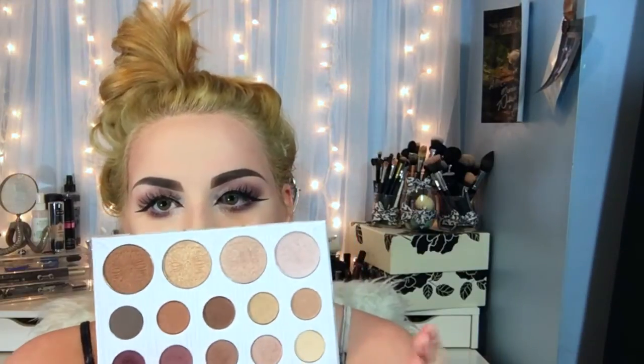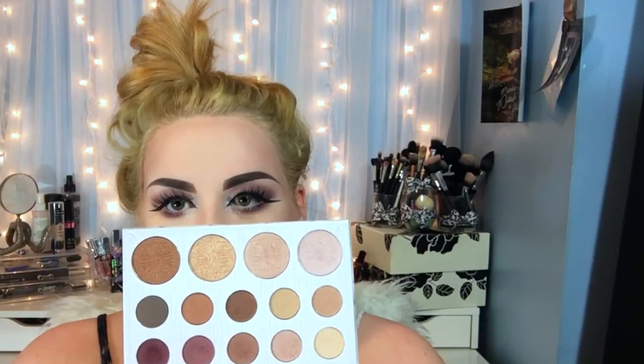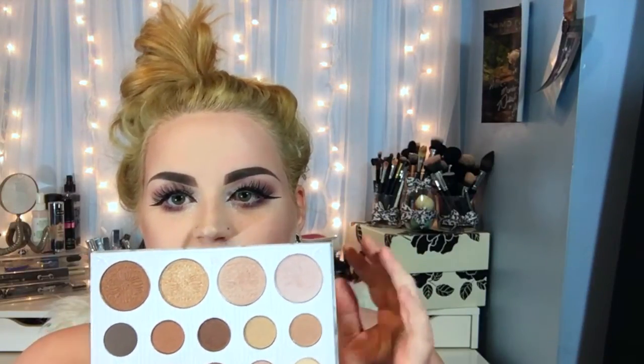So the next palette that I have to talk about is the Carli Bybel palette by BH Cosmetics. Looks like this. It is beautiful. Oh my god, when I got this for Christmas, I died. I just love it so much. All the colors in here are just beautiful. I love these two mauve-y shades and then all these neutrals and stuff. And then this highlighter right here is just life.